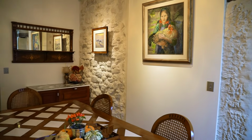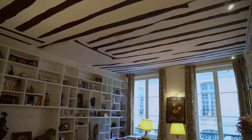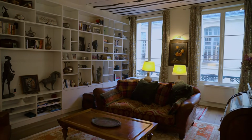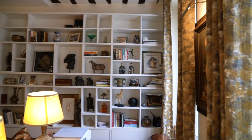We're on the first floor, but there's also an elevator, so you can bring up packages, suitcases, things like that very easily. And the apartment is about 93 square meters, which is around 1,000 square feet. It was originally a 3-bedroom apartment, so they took out some walls to make this gorgeous salon. You have beautiful built-in bookshelves.